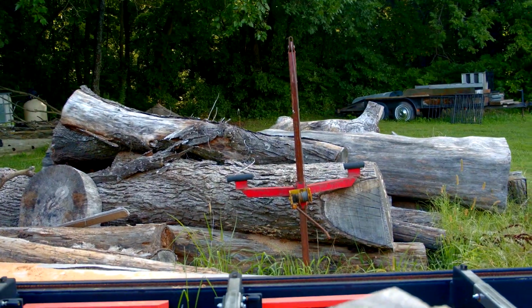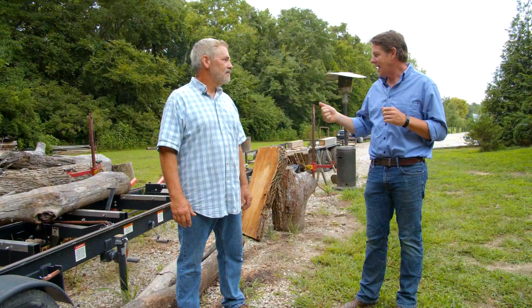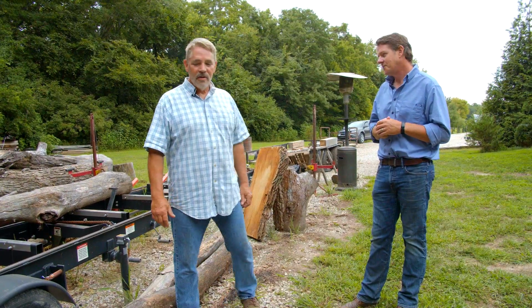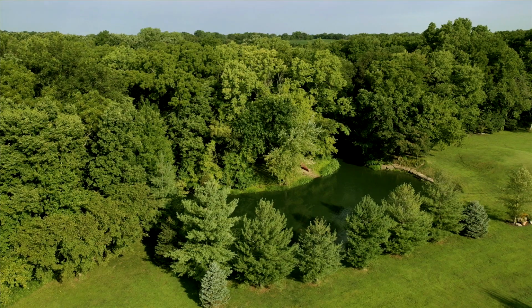Doug, there's a lot of trees right here, and I know that the house is probably already full and beautifully built. What's going to happen with all this one right here? Well, this lumber here is future projects. We don't really have anything specified for it because I kind of do things on the fly. But I have a lot of projects that I'm working on right now. I'm working on a treehouse in the woods.